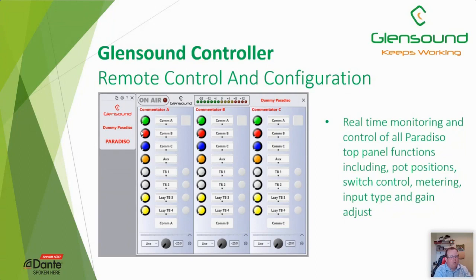So you have full control over the top panel, as well as, importantly, of course, the input type, and at the bottom there we have the gain adjust. You can remote control the gain of each of the microphones simply on this screen.